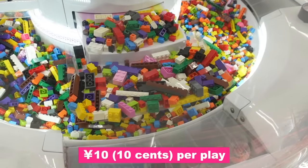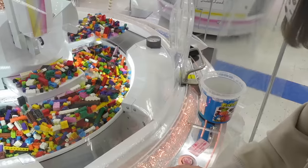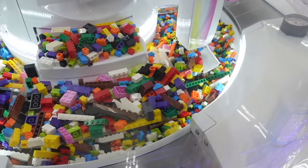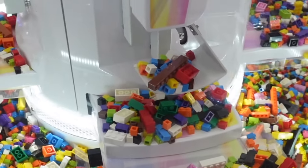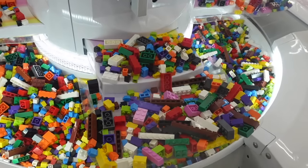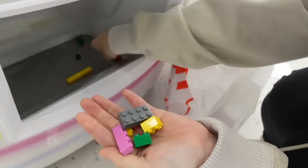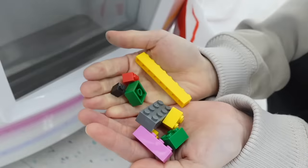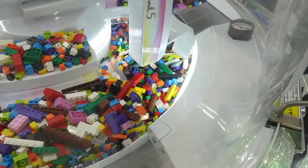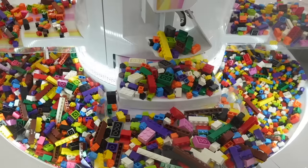These ones are actually 10 cents per play, and you get a lot of little Legos. Let's try it. So I scoop it up. That's a big chunk. And let it go. Ooh, it's actually not bad for 10 cents, guys. Look at all the Legos. Let me try once more. So again, scoop it up. And release.